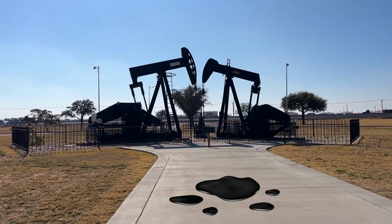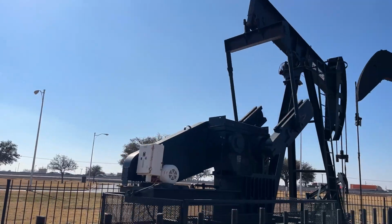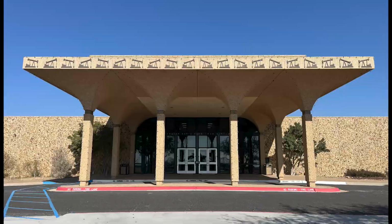Let's walk around these pump jacks. We will be going to the other incredible outdoor exhibits after scoping out all the exhibits inside the building. Speaking of, let's go inside.